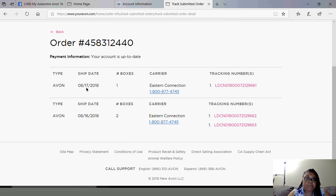So if you click on the confirmation number, the confirmation will break down your shipped orders. You'll get the ship date, the number of boxes, and it'll tell you who the carrier is along with the tracking number. The tracking number is a link. If you click on the link, it will take you to the carrier's website, and the carrier usually lists the steps in the delivery process. Is it at the warehouse, has it made it to Baltimore yet, is it on the truck waiting for delivery, it will tell you all of that.